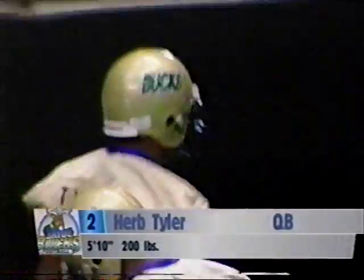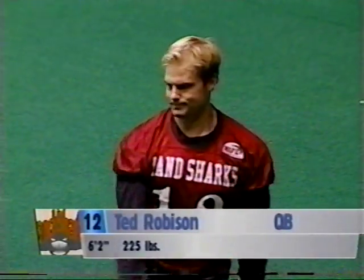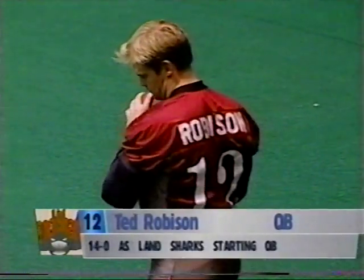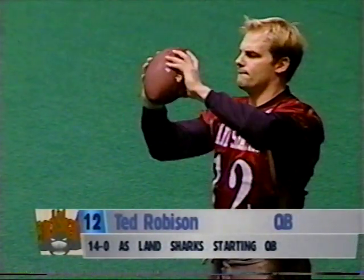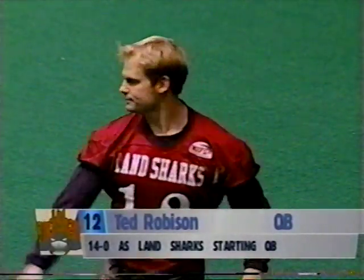trying to snap a 3-game losing streak. For the Land Sharks, they're led by Ted Robinson, who is one of the best quarterbacks in the league. He's undefeated as quarterback for the Land Sharks, 14-0, going back to a year ago. Well, you know, he's 33 years old. He's been around, but I tell you what, he's been a very effective indoor football quarterback through the years, and you're going to look for some good things out of Ted Robinson tonight. He's very experienced, and he'll lead the Land Sharks in a very solid fashion.